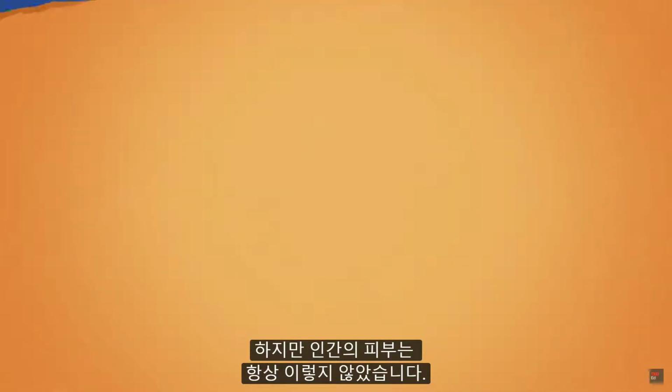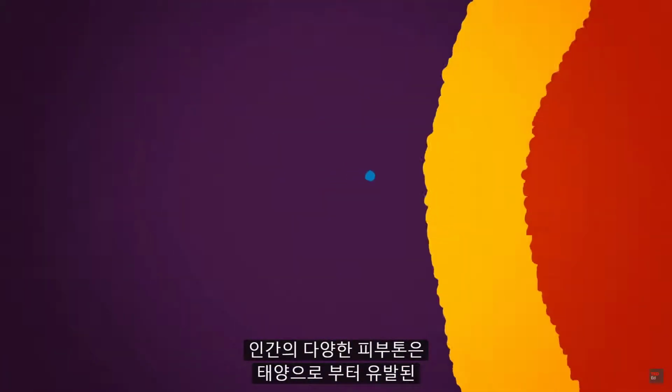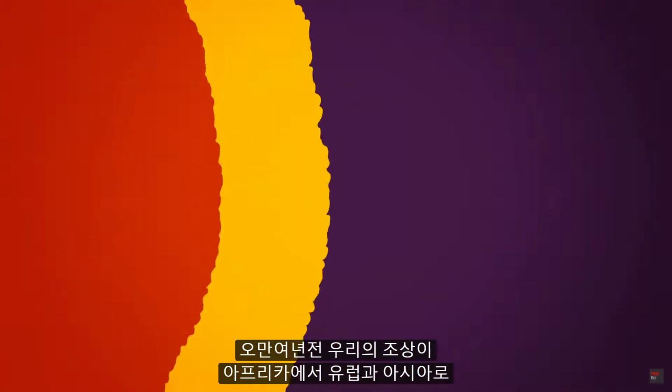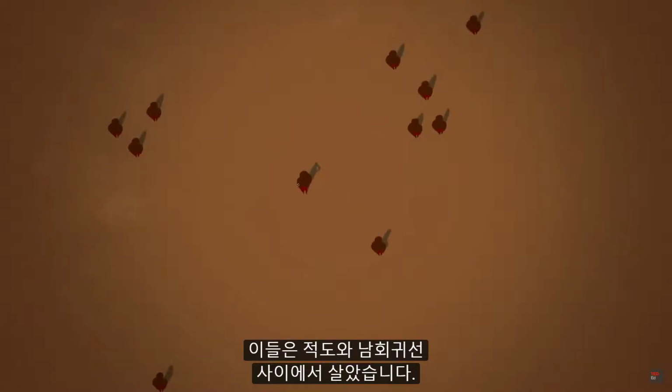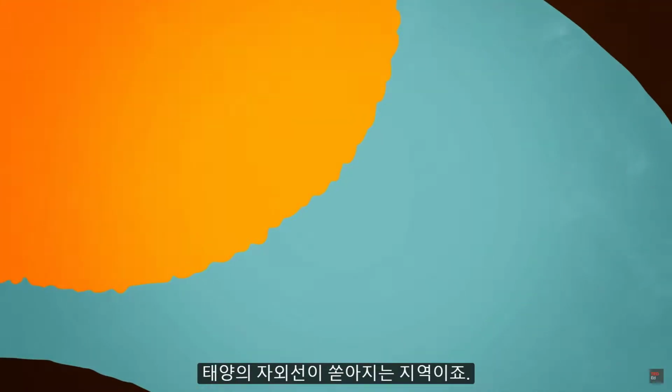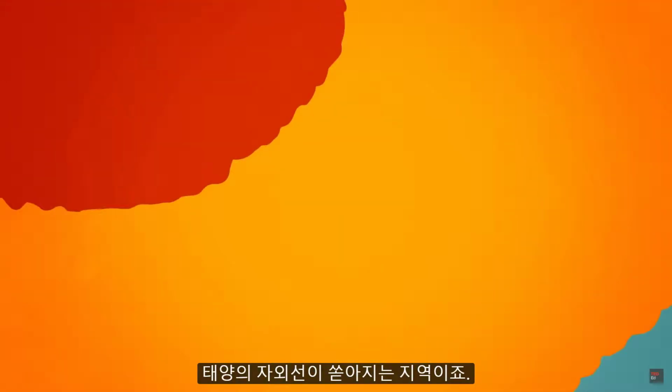But humans weren't always like this. Our varying skin tones were formed by an evolutionary process driven by the sun. It began some 50,000 years ago when our ancestors migrated north from Africa and into Europe and Asia. These ancient humans lived between the equator and the Tropic of Capricorn, a region saturated by the sun's UV-carrying rays.